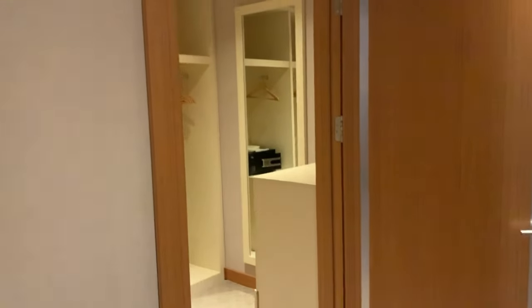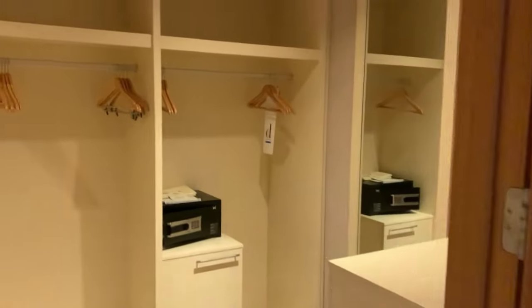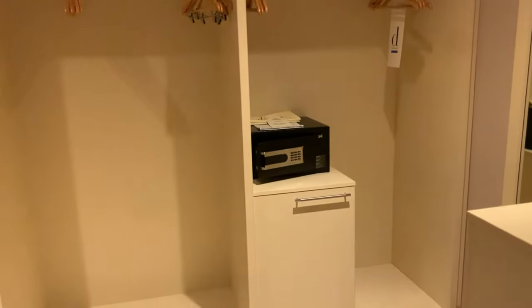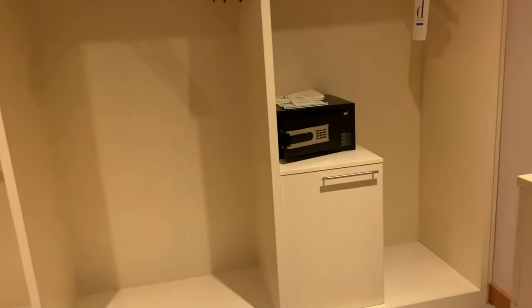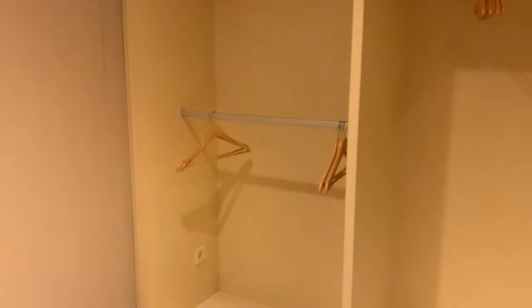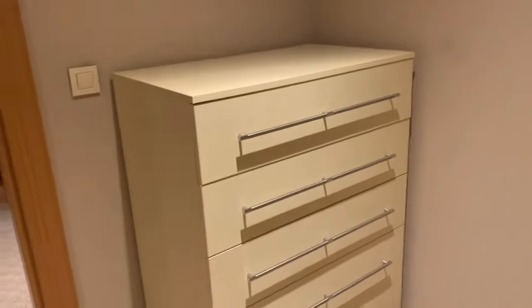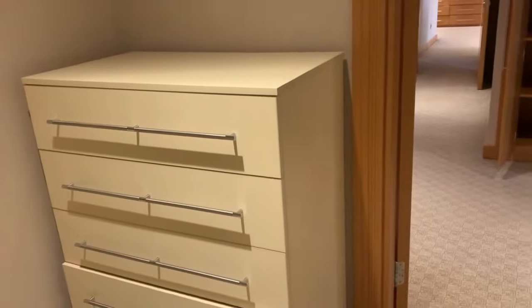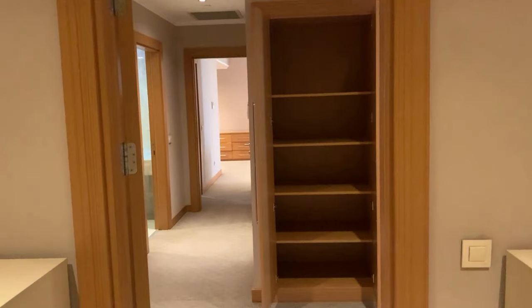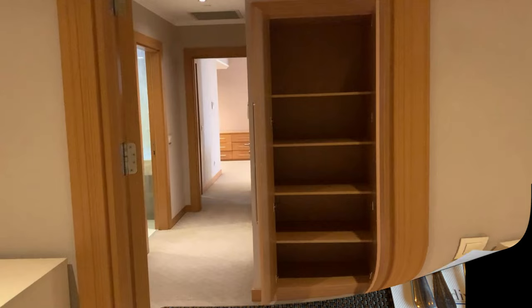Behind that door is a nice walk-in closet. Got a safe right there. Doesn't look big enough to put a laptop in, but a safe to put your valuables in nonetheless. Plenty of room to hang your stuff up. Got a set of drawers over here, and another set of drawers over here. It's looking out towards the front door. This door in the center can be closed to separate the two sides of the suite into two rooms.